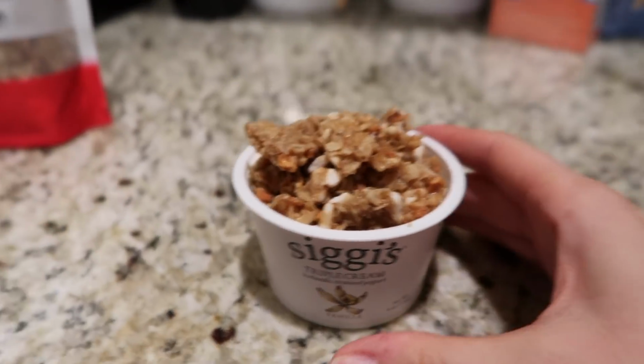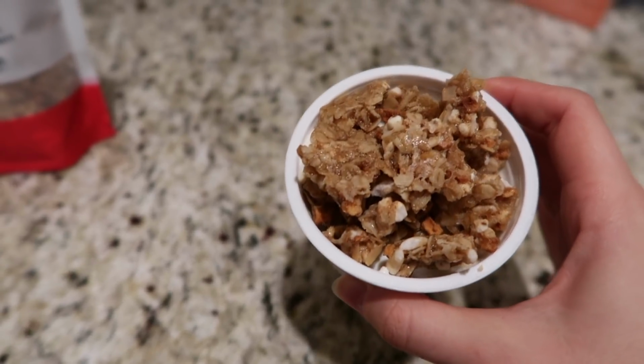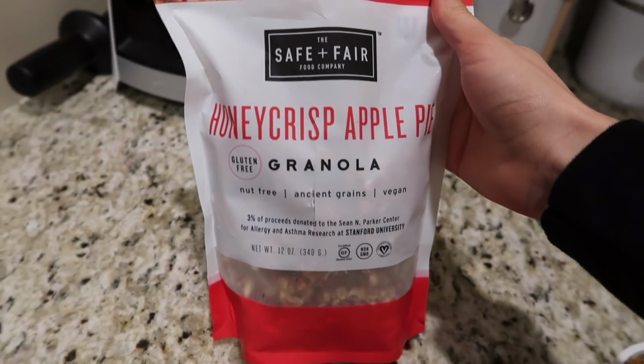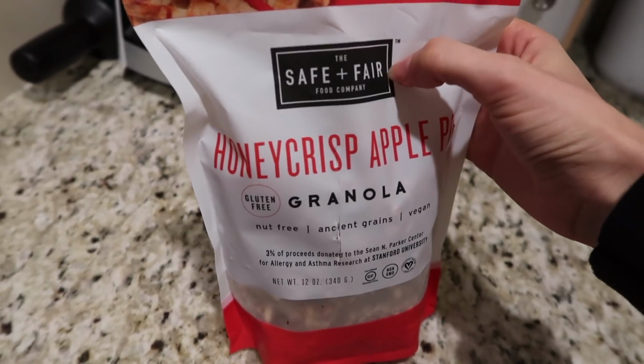And then on top here, I have some granola. This is my favorite granola. It's Honeycrisp apple pie. It seriously tastes like apple pie. It's so good. This company is really awesome.